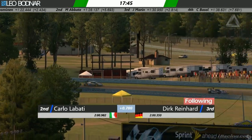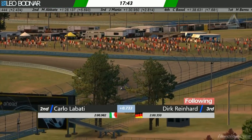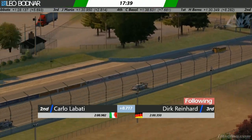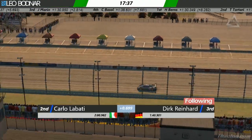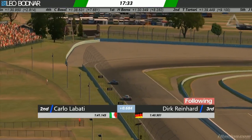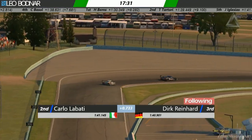But yeah, us three. That track is just so near on impossible to overtake, and not a single mistake out of all three of us all race long, and there was less than a second separating us the whole race. Fantastic race. Just gutted that I was third.